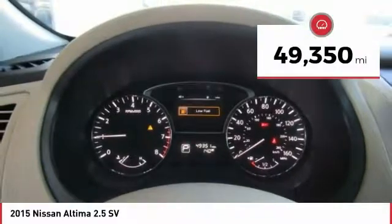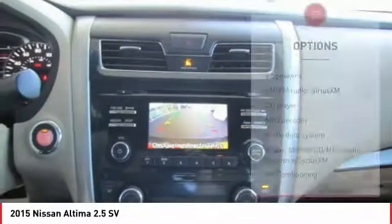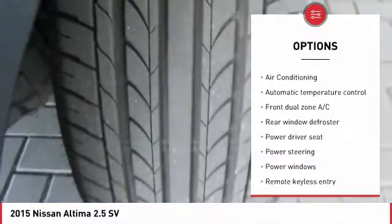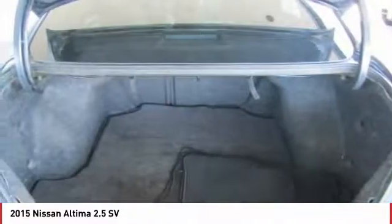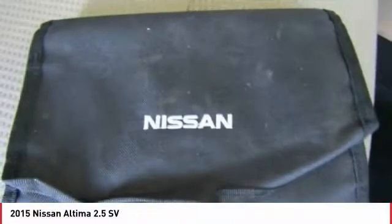This vehicle has less than 50,000 miles. Here are some of this vehicle's great options: traction control, Bluetooth, air conditioning, dual airbags, power steering, one owner, alloy wheels, 4-wheel disc brakes, center armrest, power windows. Take this vehicle for a spin and see why so many shoppers are now proud owners.